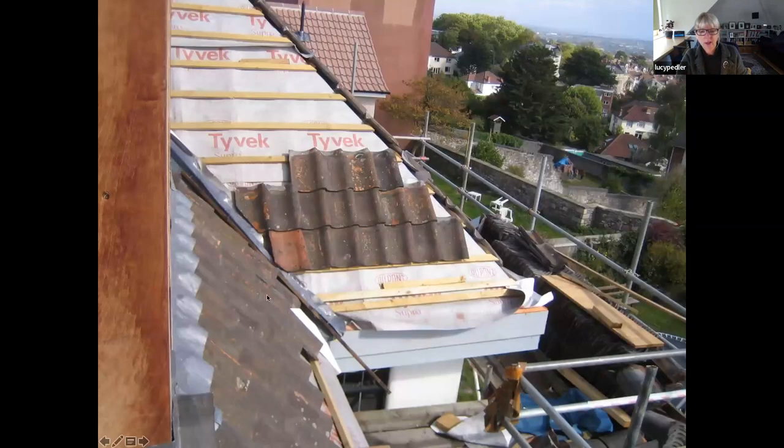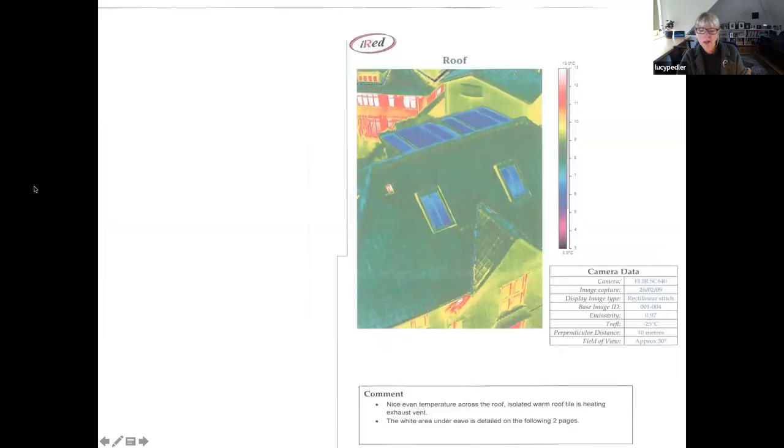And this is a picture looking out of the window showing you the breather membrane and the counterbattens and the old tiles going back on again. So you probably gather by now I'm a bit of a geek with my house. So we did some thermal imaging of our house once we'd finished it.